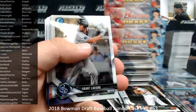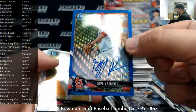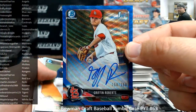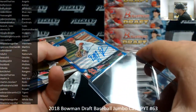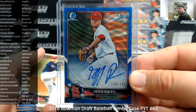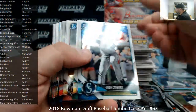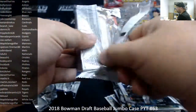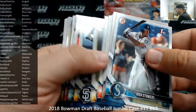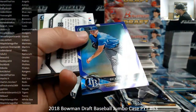Owen White, number /499 for the Rangers. Sky blue paper. Griffin Roberts, St. Louis Cardinals. Blue wave auto, 150 of 150. Last one. Cardinals going to Ken Andreykis. This guy got popped for roids earlier in the year. Got a purple refractor, Brendan McKay for the Rays. Rays going to Here for the Fire, number /250.